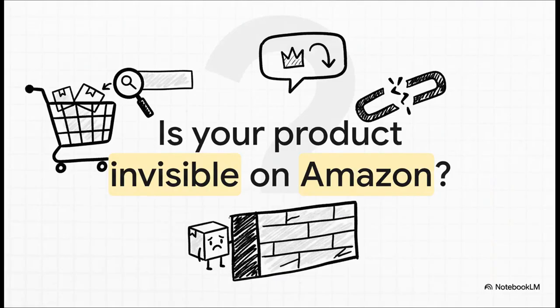So, if you're an Amazon seller, does this sound familiar? You've got this amazing product. You know it's great, but the views and sales, they're just not happening. It kind of feels like you're shouting into the void, right? Well, guess what? The problem probably isn't your product. It might just be the handful of words that introduce it.